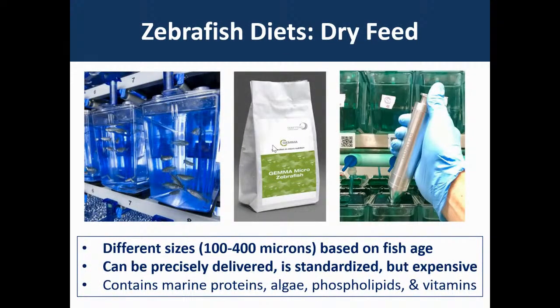Zebrafish dry diets have come a long way, so we do have them developed. They're available in different sizes based on the fish age. So once they're a little bit older, we do feed them this in combination with live feed. This diet here is available in 100 microns in size, so just bigger than a red blood cell, up to 400 microns based on their age.